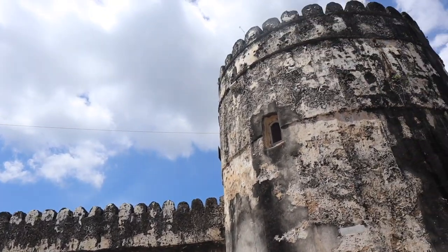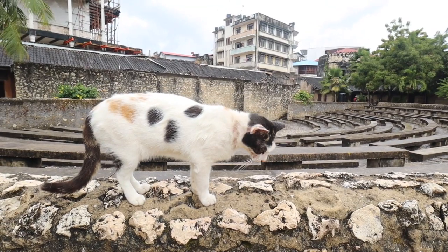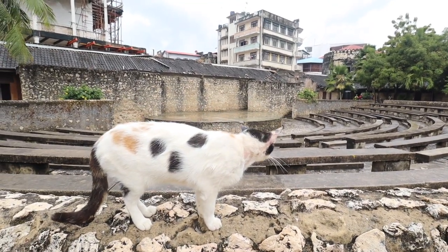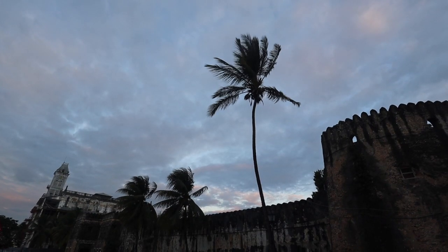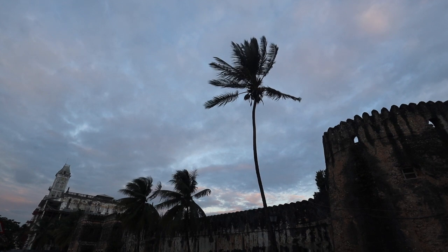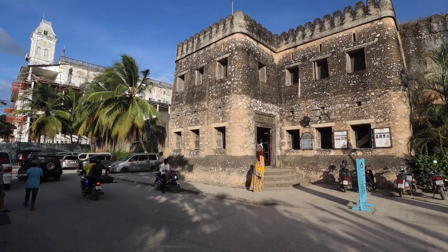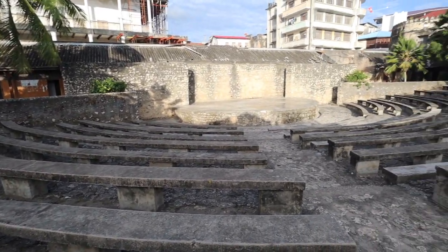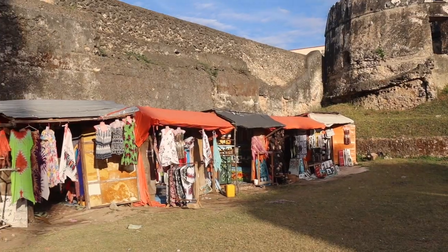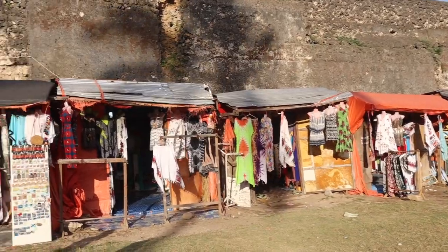Number 3. The Old Fort. Right next to the beach is one of the most historic and important buildings in Stone Town, the Old Fort, built by the Arabs from Oman in the 18th century to defend Stone Town from the Portuguese. It's the oldest building in Stone Town and a popular tourist attraction, now full of restaurants, cafes and souvenir stores.